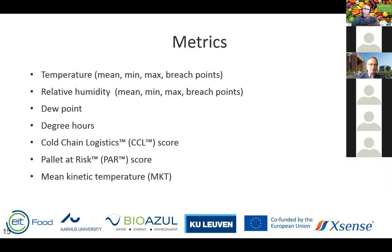The cloud. This slide speaks about the metrics, which is tied to this DigiFresh project that we are doing. We have temperature and RH, which is the simplest, which we display, and we can set alerts of breaches, etc. And dew point, degree hours we calculate. We calculate cold chain logistic score and the pallet at risk according to user settings. You can set the pallet at risk definition and mean kinetic temperature.